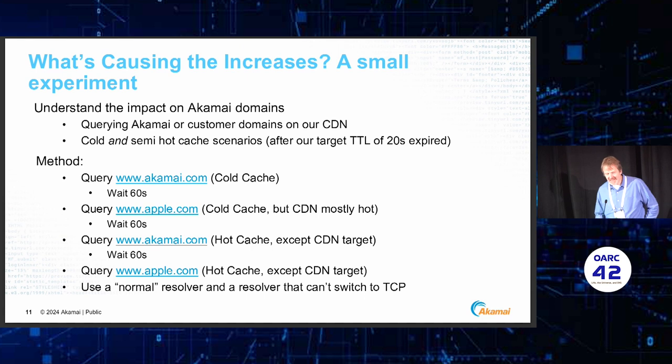Okay, so during that time, when I looked into researching that, I said, well, after we discovered with that ISP that it was truncation, why not do a quick experiment while the event is ongoing? Because it was a couple of days before we actually got it all in a good state again. So I made a simple experiment without any code. It was really just dig and some shell scripting.